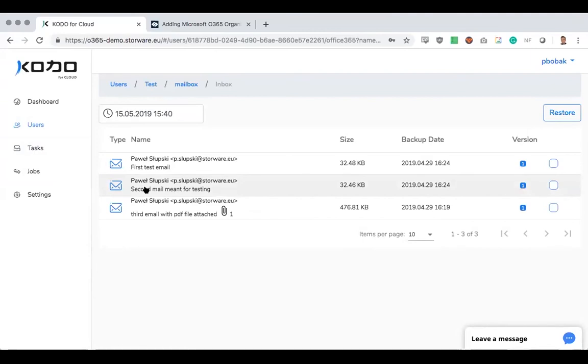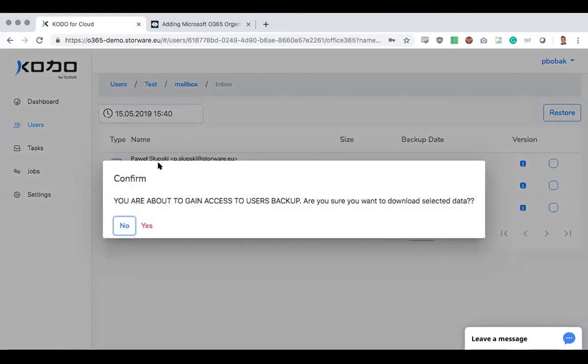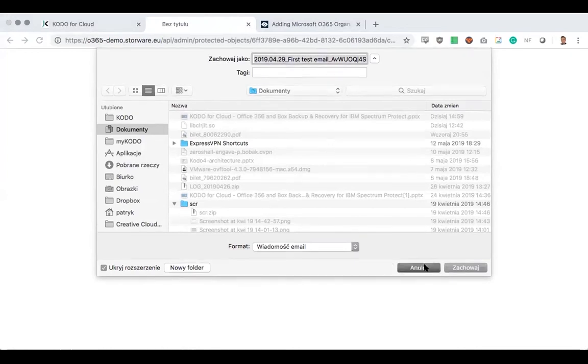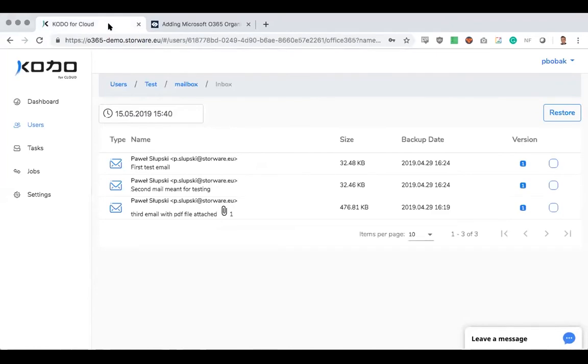So like Paweł said, we can restore the data in 2 ways. We can restore them to our local PC, or we can restore them directly to the cloud. To restore to local PC, just simply click on the mail. We will have information that we are about to gain access to user data, and are we sure? In this case, yes, we are. So let's click yes, and we can download this email as an EML file. Of course, downloading separate emails is not always a good solution.